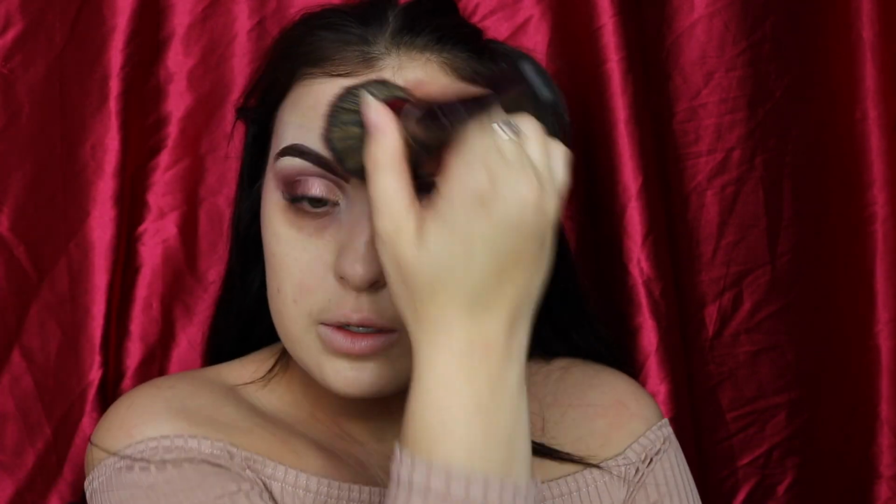That is one layer, and you can still see my redness around here. You can still see my redness around my mouth. I'm going to chuck some on my forehead now. What I'm going to do is try and build up another layer of that, which is something that I didn't do last time. I just left it as a sheer coverage to see how it builds.